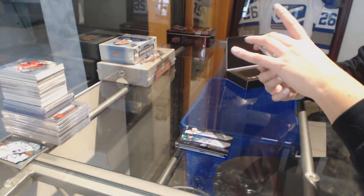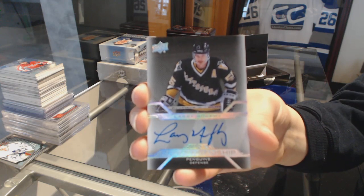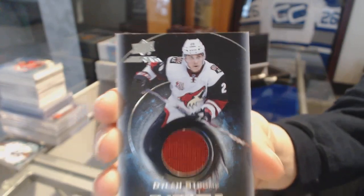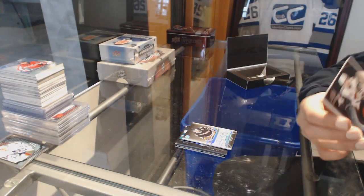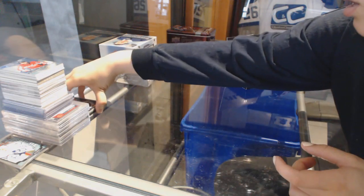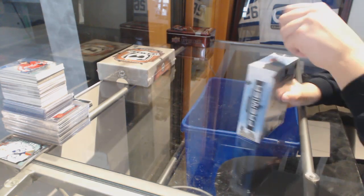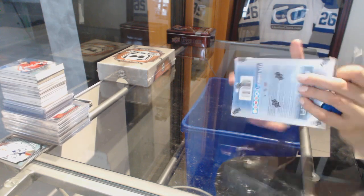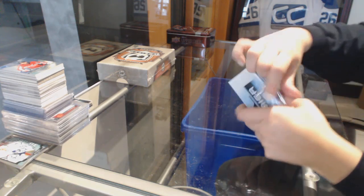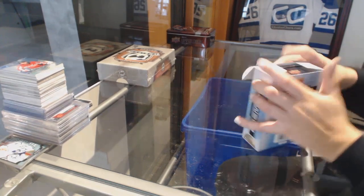We've got a Pro Penmanship auto for the Pittsburgh Penguins, Larry Murphy. And a black hole jersey of Dylan Strome for the Arizona Coyotes. Alrighty. Premier time. If I can open it.